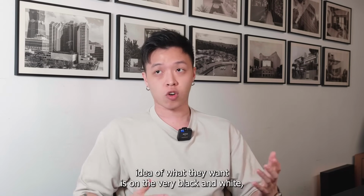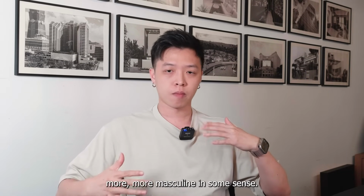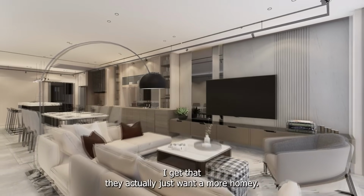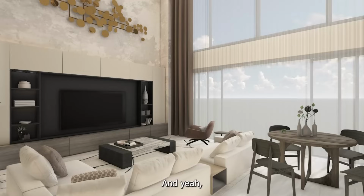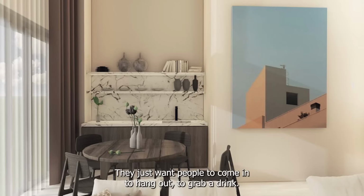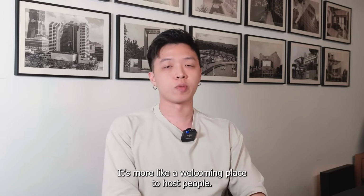Initially, my idea of what they want is very black and white, kind of on the darker side, more masculine in some sense. But after talking to them the first time round, I get that they actually just want a more homey feel. Everything just kind of on the brighter side in general. Then they don't really need the TV in their living room kind of person. They just want people to come in, to hang out, to grab a drink. It's more like a welcoming place to host people.